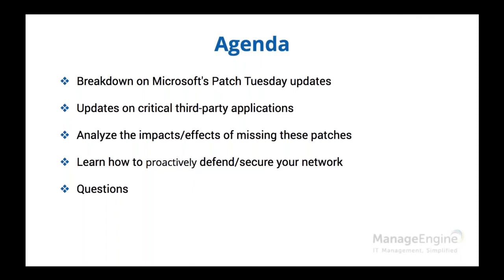Okay, so here is a quick agenda for our 45-minute session. As always, we are going to begin with a breakdown on Microsoft's Patch Tuesday updates. We will also hit through critical third-party applications, and we will move on to analyze the impacts and effects of missing these critical patches. At the end of the session, we would also explore ways on how to secure your network from these vulnerabilities.